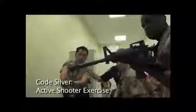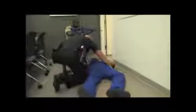On three. 1, 2, 3. In the chaos of a terrorist attack or natural calamity, shared incident command models greatly improve communication. L2, we have a subject down wearing scrubs with a gun by his right side.